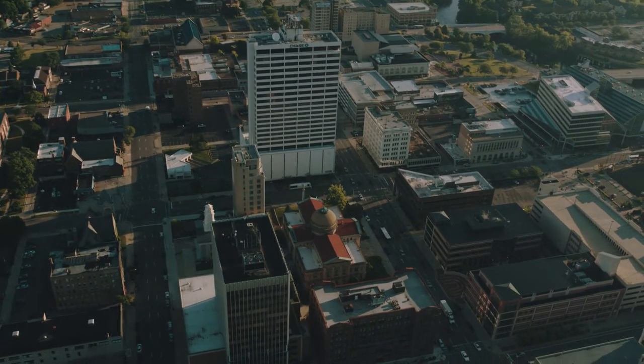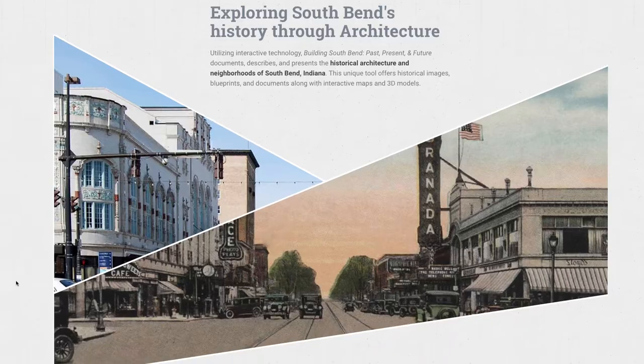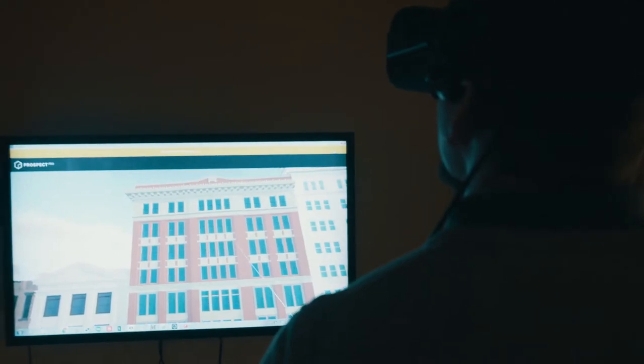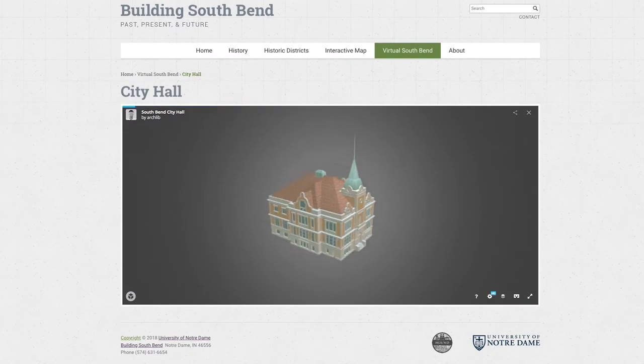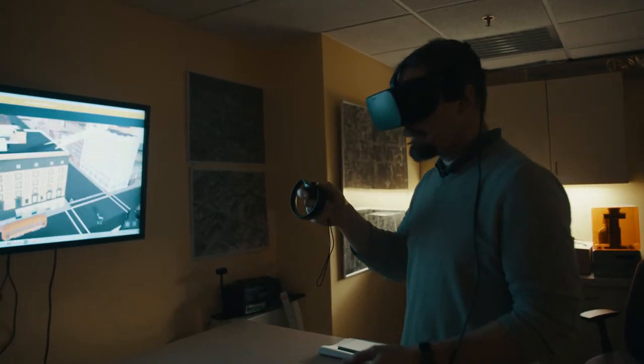We have four actual components. We have the website, buildingsouthbend.nd.edu. We have a mobile application that focuses on a subset of the website. We have the 3D printed model, and we have the immersive experience in the Oculus Rift that are all subsets of the website. The website houses all of the information. So we knew we needed a greater resource to house everything, and then smaller resources to study particular aspects of the city.